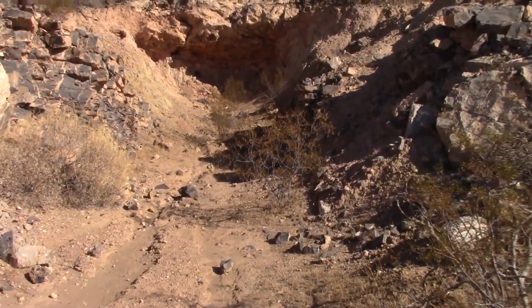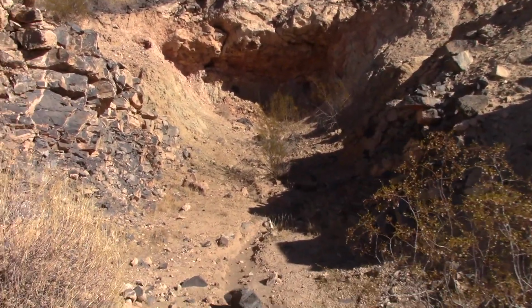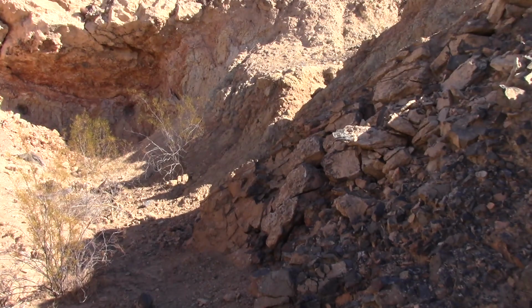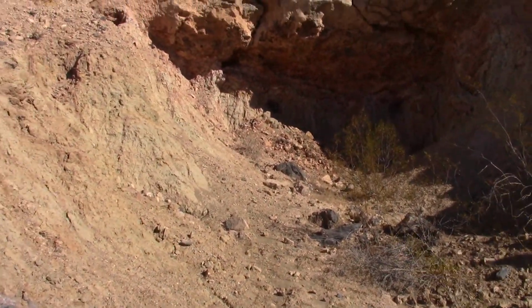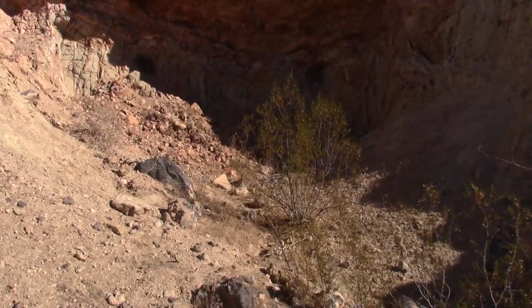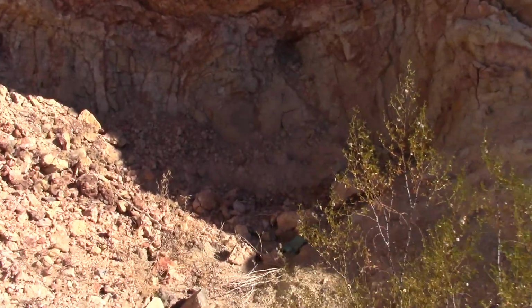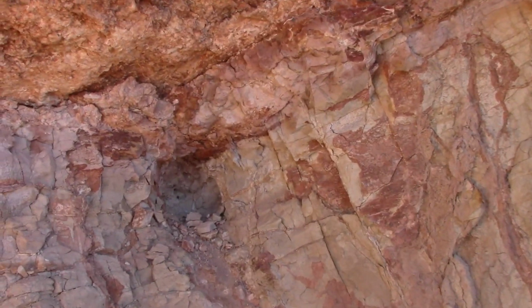I do know that a variety of minerals have been found up in these mountains, including gold. It is still worked occasionally. I can see a couple of areas where they dug in to the rock a little bit deeper just to see. Doesn't look like they found anything, or they would have continued digging.